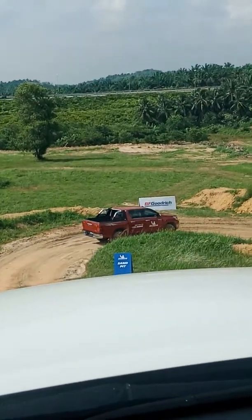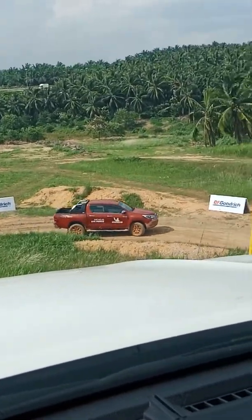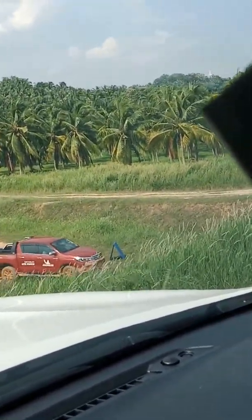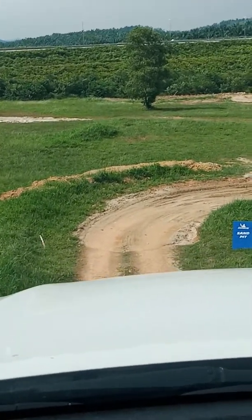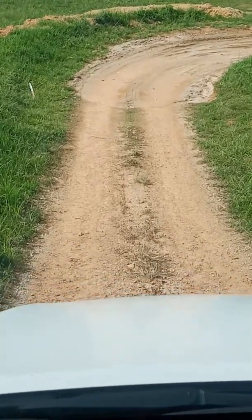Are you on seatbelt? Yep. Okay, that's good. So what I need you to do is the same thing. Hold your brakes, go down. Look in front of you. It's going down, it's a 35 degree descent. If you need to stop, you can always stop. This is like a roller coaster ride. Woo! Oh my god!